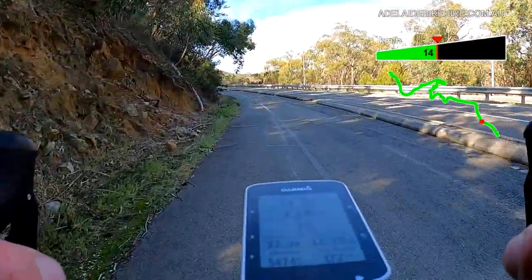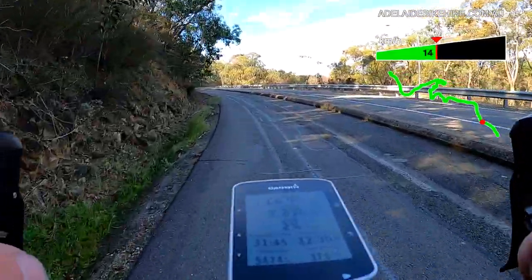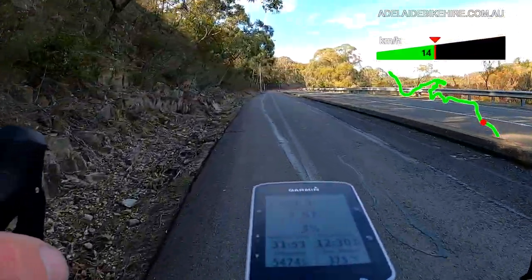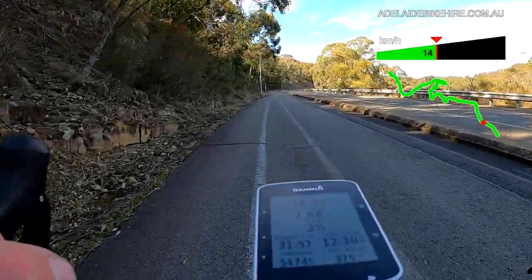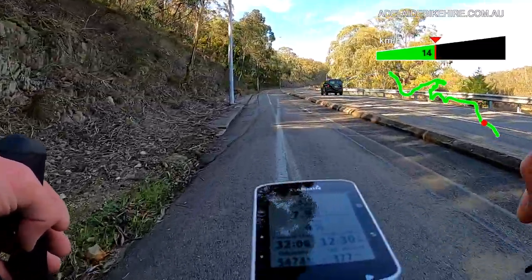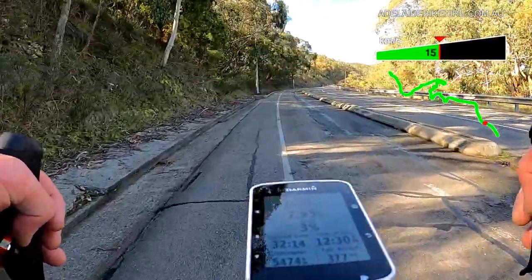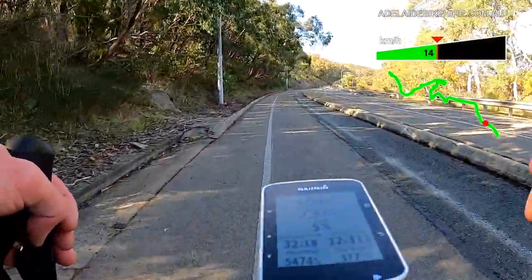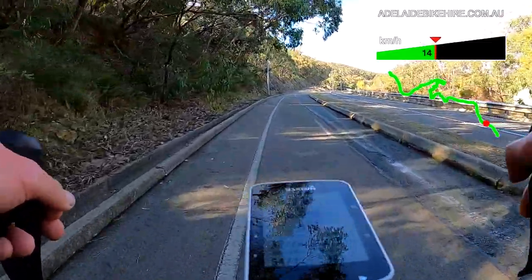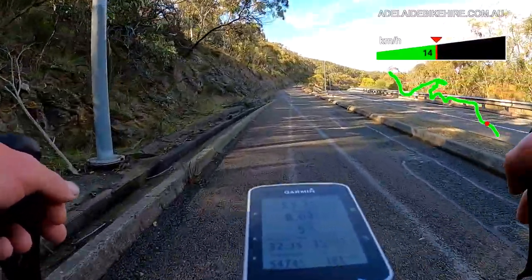Small gradient now, have a bit of a rest for the last two little climbs. So the light's just around the corner. Now we actually move off the old freeway, and it's just a dedicated bike path now for the last section up to the Bollards to Crafers.